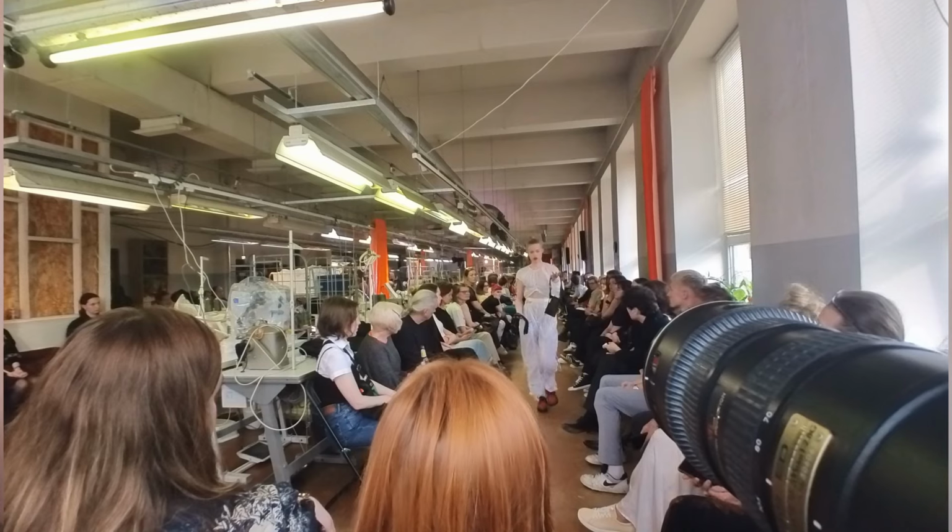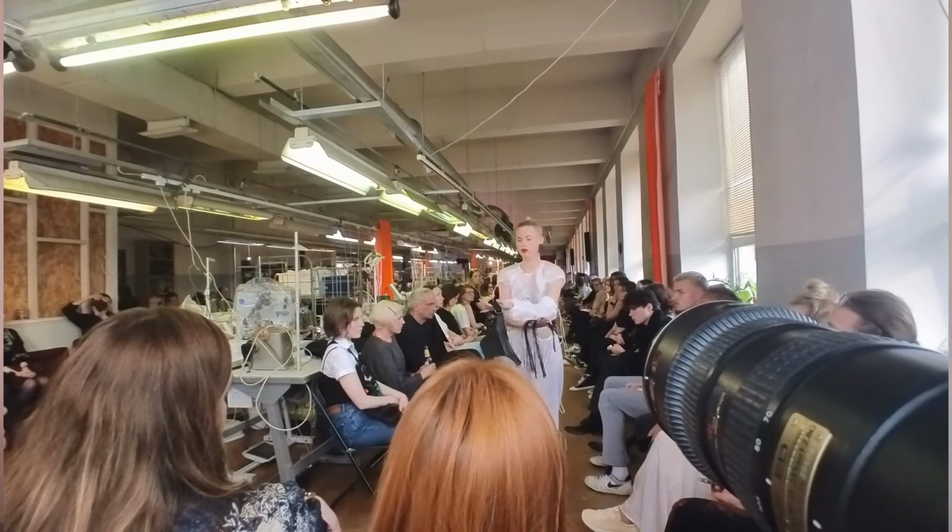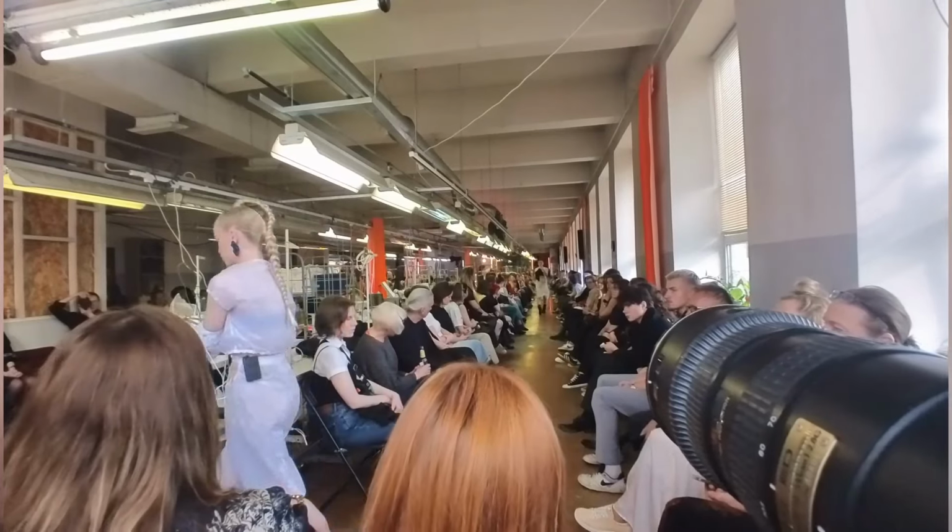I had the 70 to 200 f2.8. I had the 24 to 70 and a 40mm, because sometimes I'm asked to shoot backstage and I like the diversity of those two lenses. The 70-200 was what I used primarily for the runway, because it gives me that separation, but it also means I can zoom in and zoom out to get the shots that I needed.